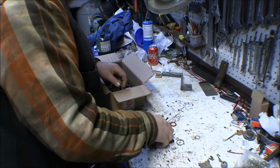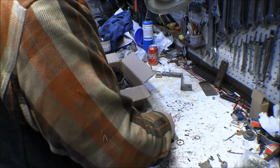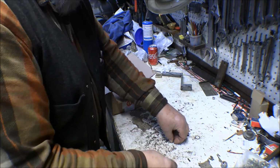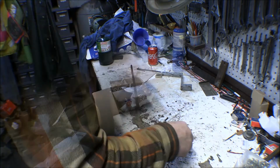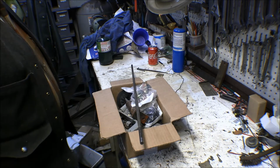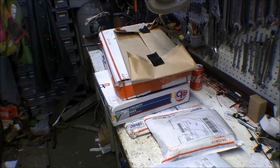Now, I don't know what the heck I did with my bench brush. I've got a brush that I've always kept here in the shop for sweeping this bench off with. I don't know what happened to it. Anyway, I'll go put this stuff out of the way and finish cleaning this bench off, and then we'll get to working on something else. I got my bench cleaned off just in time.